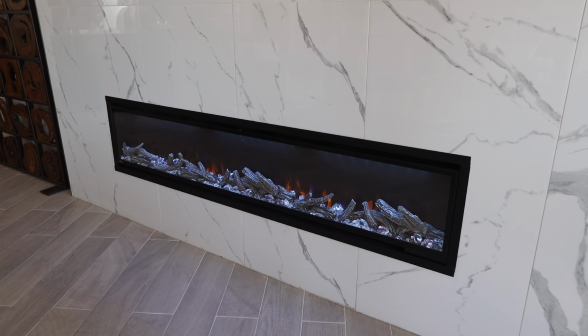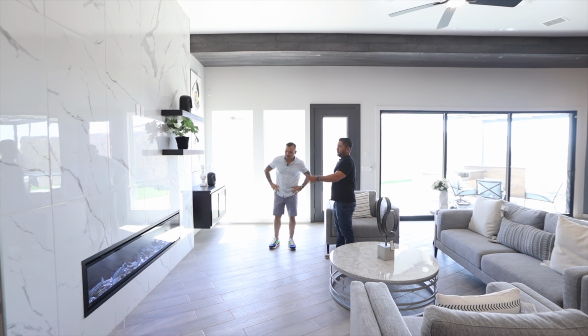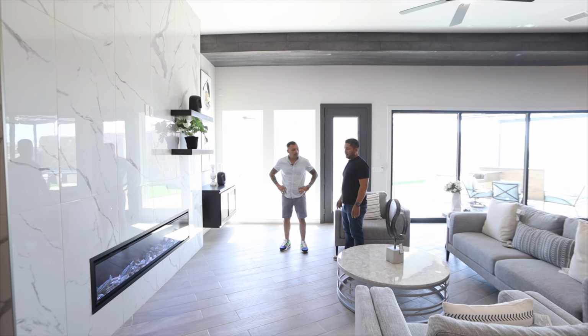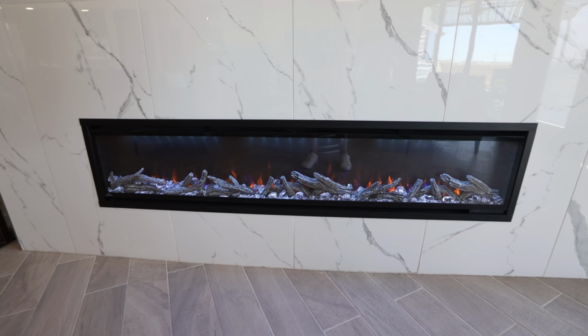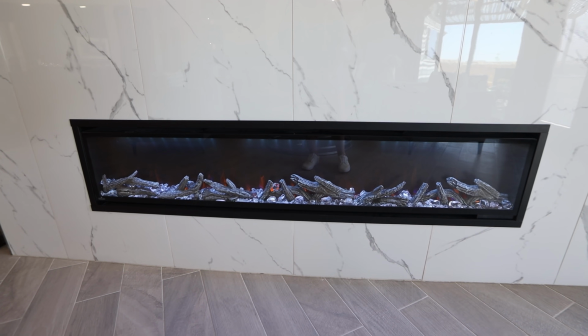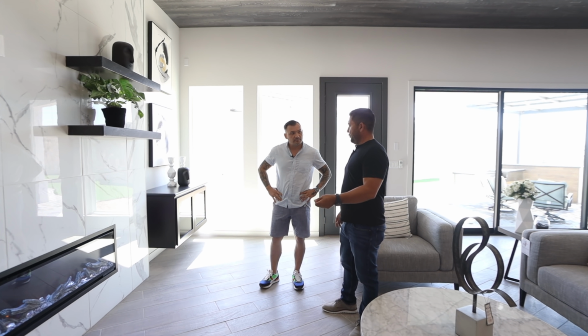That's a Napoleon. That's probably a 72-inch electric. Very successful with these. I mean, we've been using these 10 years. Very easy to work with, and they don't take a lot of depth or space from the room. What about the BTUs on this? It has a fan and a heater function.